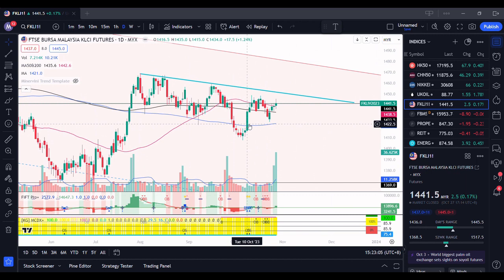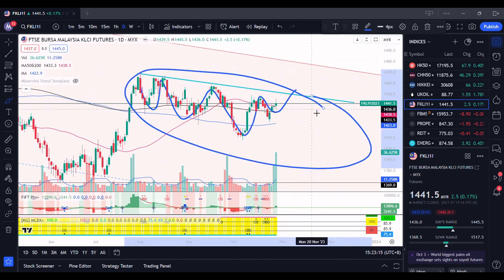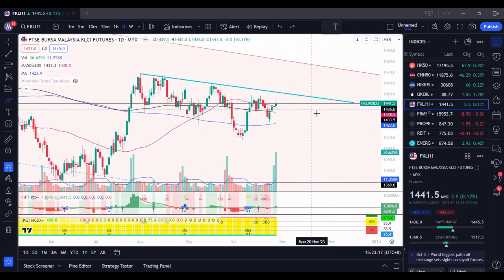Okay, so generally, if you look at this KLCI index, you will see it is something like this lah. Okay, it can also be an inverse head and shoulders over here with two shoulders on the left. It can also be kind of like a cup and handle over here. Okay, and breakout. So it all depends whether you'll be able to break out from this downtrend line or not lah. Okay, and as usual, KLCI is quite slow in terms of movement, so we will just need to be patient and wait.